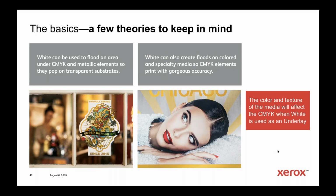So the finish of the media is something that you need to keep in mind when you're using white as an underlay under CMYK. As you get into media that has a rougher texture and uncoated stocks, if you're using white under CMYK photographs, there can at times be kind of a mottled appearance with some of those stocks. So it's worth just testing that to make sure that the results are what you're intending.